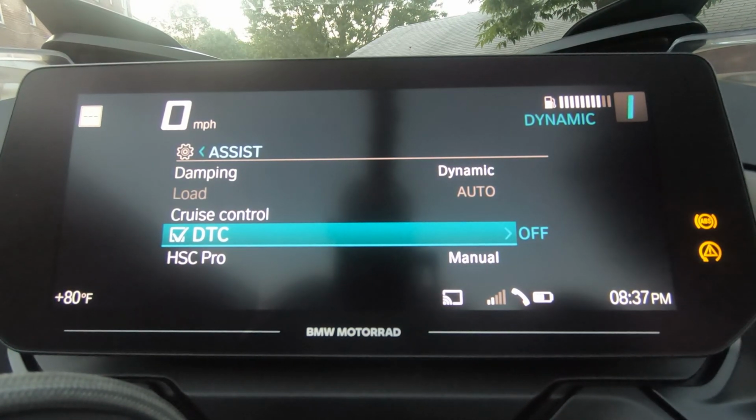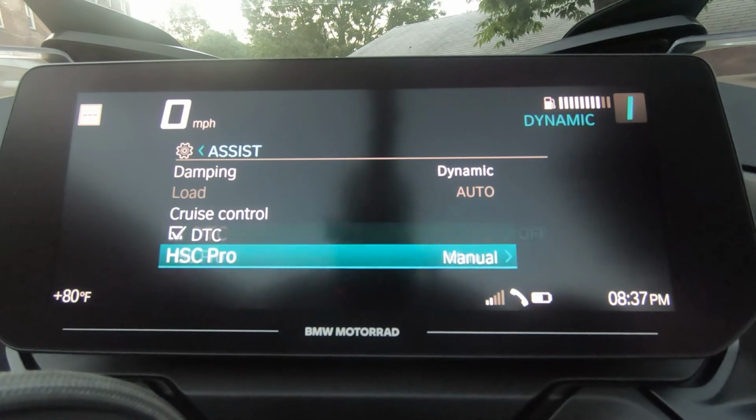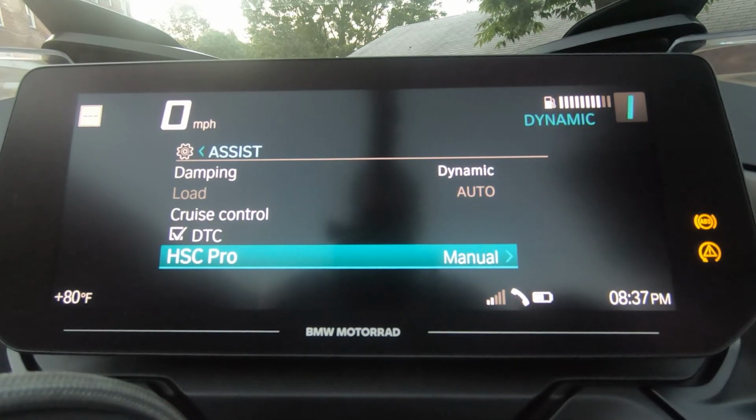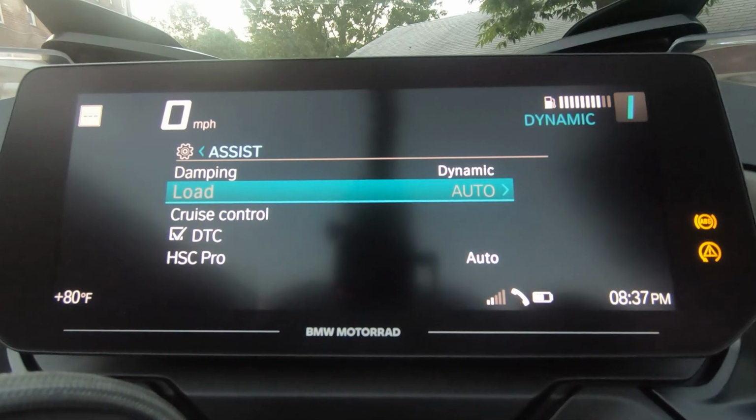DTC, dynamic traction control. I am not sure why somebody would turn it off unless you want to drag or whatever you want to do with your tires. HSC Pro, it's set to manual. I can put it on auto. I actually like it on auto. That's it for assist.